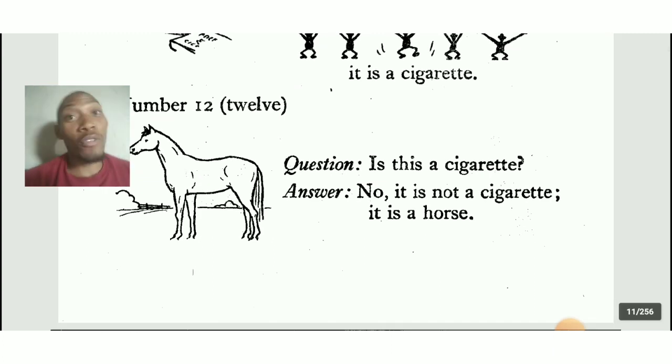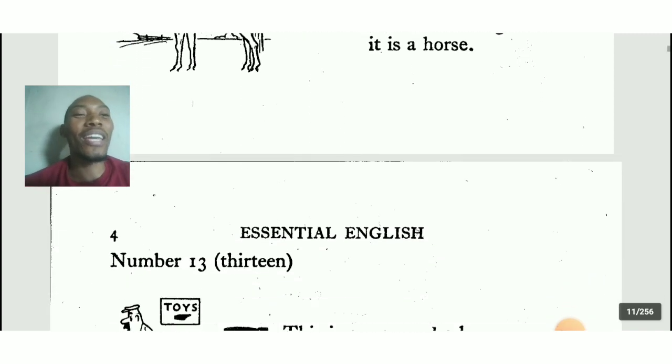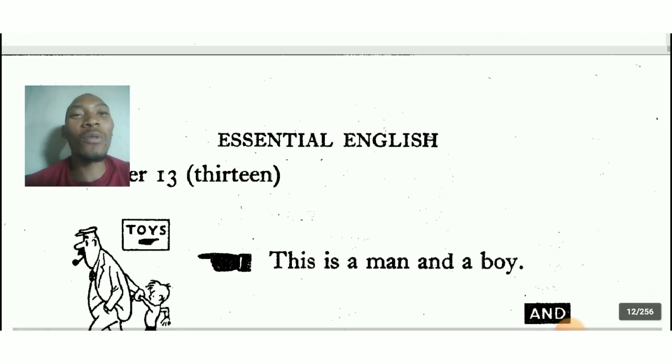Ou, não sei o que fumou para perguntar se esse cavalo é um cigarro. Is this a cigarette? Your answer is no. It is not a cigarette. It is a horse. É um cavalo. Então, é dizer não, não é um cigarro. Isto é um cavalo. Ok? Não, isto não é isso. Isso aqui é isso aqui. É assim como se responde, ok? Se você tem boas formas de responder, então não terá nenhum problema.